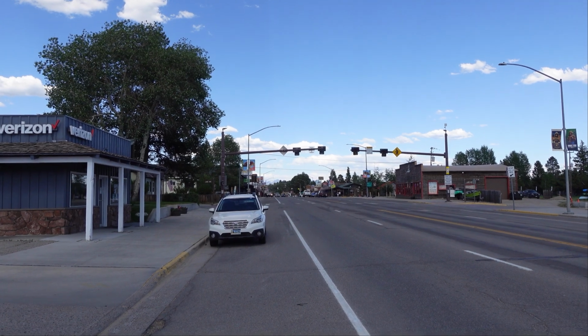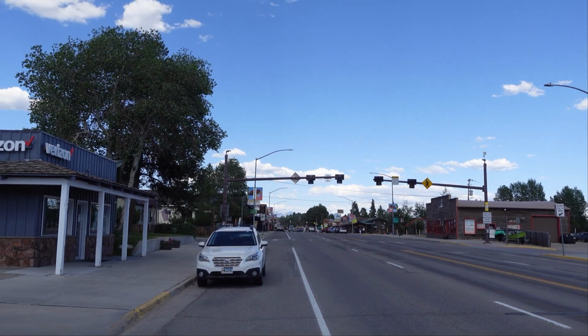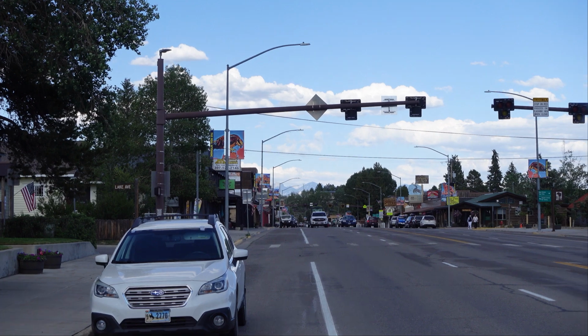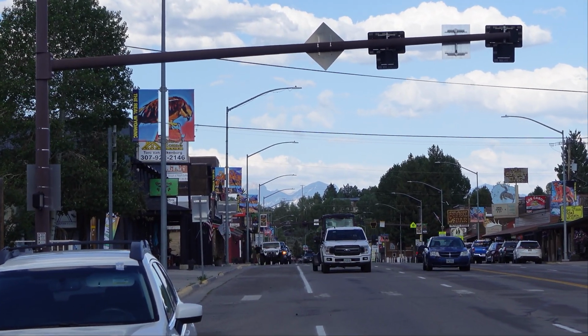Folks, looking back towards the south, the view is beautiful. I had to pretty much be in the middle of the street to get it though, and there's a little too much traffic for that now. But you can see the mountain range back there.